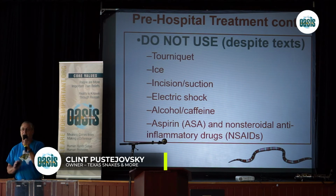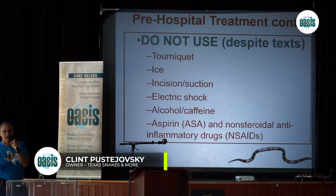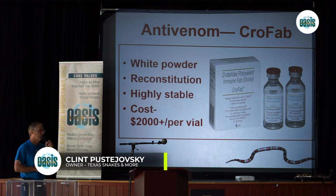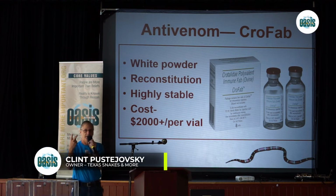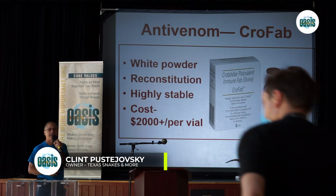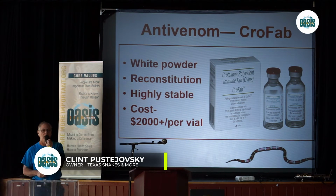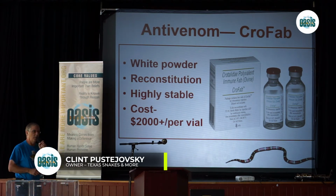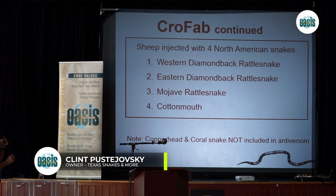That you want out of your system, but a good snake bite specialist will take care of that for you. Okay, this right here is the antivenom that you will most likely receive in the Houston area. It's called CroFab. We have two antivenoms today, and it costs between $2,000 and $10,000 a vial. The average bite's going to need between 6 and 12. Do the math. Hopefully you have good insurance.